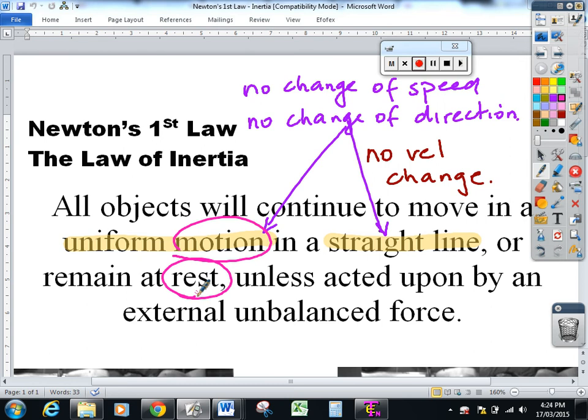And the only way we can change our motion is if we have an outside force. This is an outside unbalanced force. Remember that we can always have many forces acting upon us, but if one or more of them is unbalanced, we move or accelerate in the direction of that force.